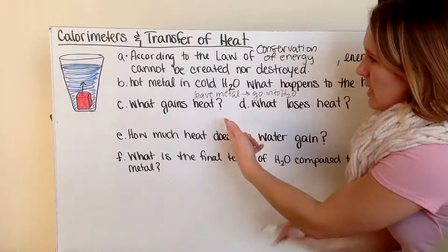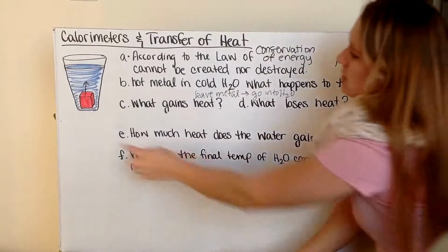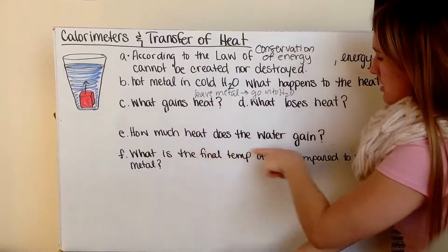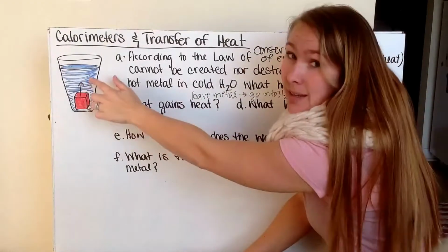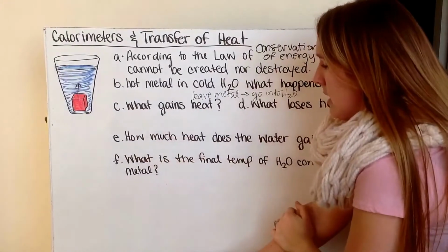So what gains the heat? Well, the water is going to gain the heat. What loses heat? Well, the metal is going to lose heat. It's going to go down in how hot it feels. Well, how much heat does that water gain? Because of our law of conservation of energy, our water can only gain the amount of heat given off by the metal. That's all the more it can gain.